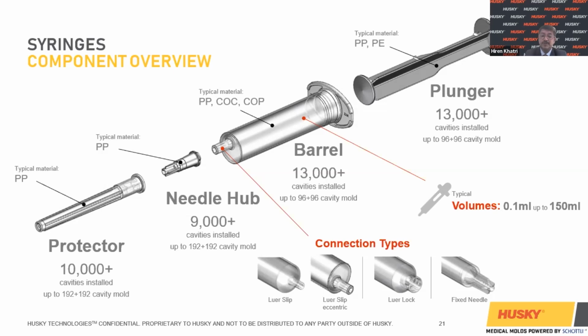The barrel, which can be made from PP, polycarbonate, cycloolefin copolymer, which is COC, or cycloolefin polymer, COP, contains the liquid to be administered. Hence, the barrel is designed for a specific volume, with volume indicators typically ranging from 0.1 ml up to 150 ml. This specific barrel here shows an eccentric luer slip connector, but there are other connectors also available. At the bottom right of the slide, a centered luer slip connector, which is the most commonly used connector type. Furthermore, there are many luer lock connectors used on the barrel. And finally, there is a fixed needle connection, as shown on the last visualization. Fixed needle connections are mainly used for insulin and immunization syringes.